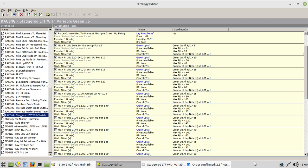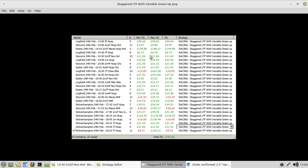But in the meantime, I just wanted to flag up to you that these figures here are likely to be flukes, and they just happen to be good on the day that I did that test. And also flag up this issue of the green up position running away with you if you tried it on an LTF strategy.